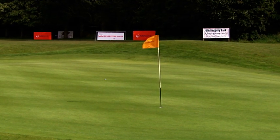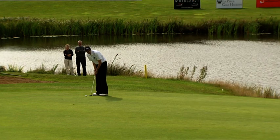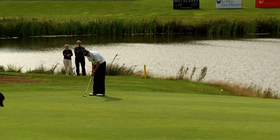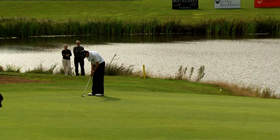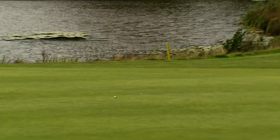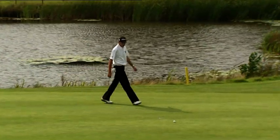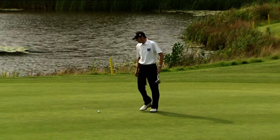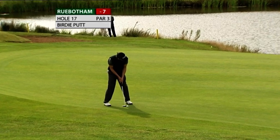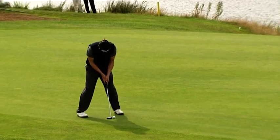Nice shot into the 18th hole there. We actually couldn't have left this in a better place without going in the water. Putting it straight back up, a little bit right to left. Good pace, just thought it was going to break a little bit more than it did. Rewbotham coming from the other side of the hole. Downhill putt for birdie.